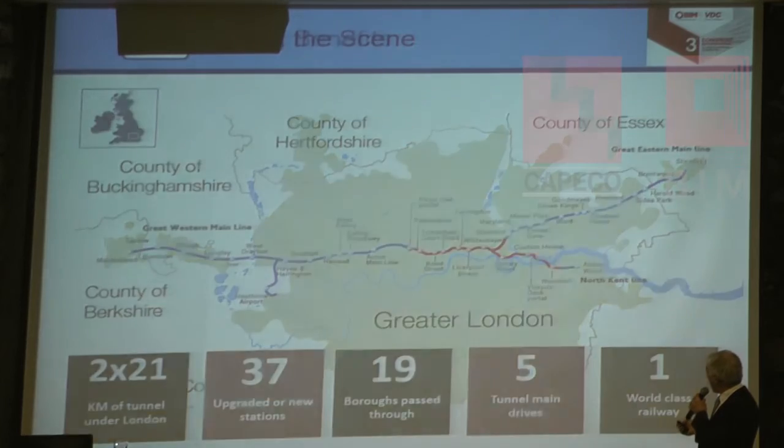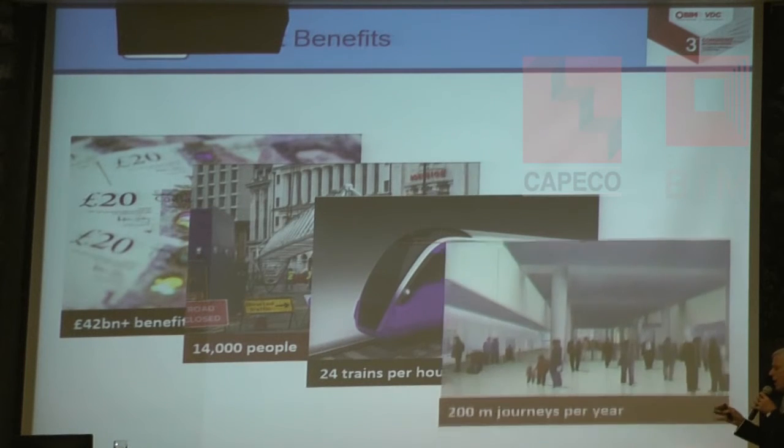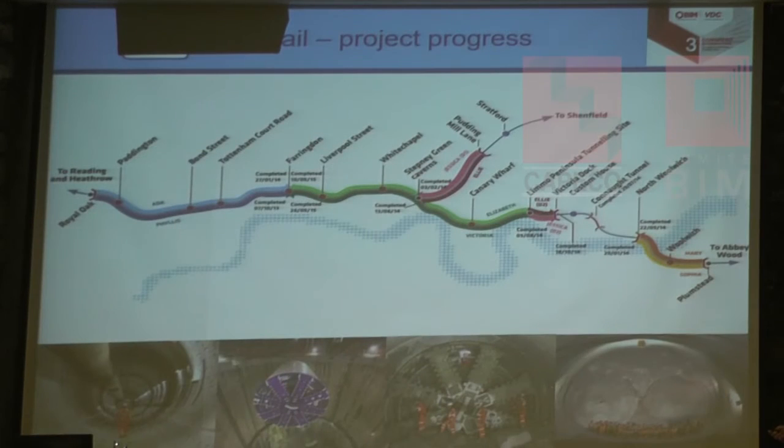We have a whole raft of data and figures I could give you, but the clear indication here is that CROSSRAIL has a very good business case. We're employing some 14,000 people constructing this railway, and at the end of next year, when the project is open, it will increase the rail public transport into London by 10%, with 200 million journeys a year. The tunnelling work is now complete, going underneath the city. There were 5 main contracts with 8 tunnel boring machines. Each of the tunnel boring machines was probably the height of this room, 7 meters diameter.